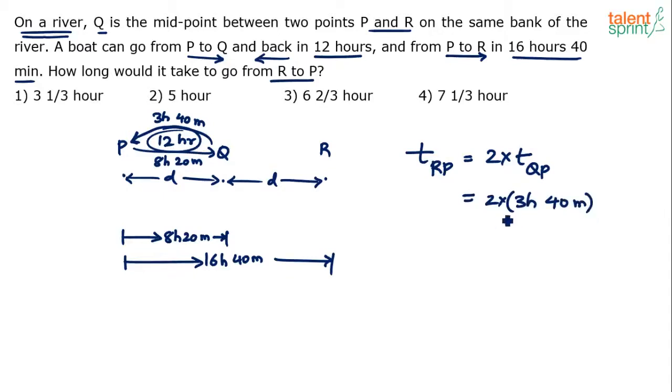So 3 hours and 40 minutes multiplied by 2 is 6 hours and 80 minutes. 80 minutes is like 1 hour and 20 minutes. So 6 hours plus 1 hour, 7 hours and 20 minutes is the answer. 7 hours 20 minutes is 7 1/3 hours, which is option 4.